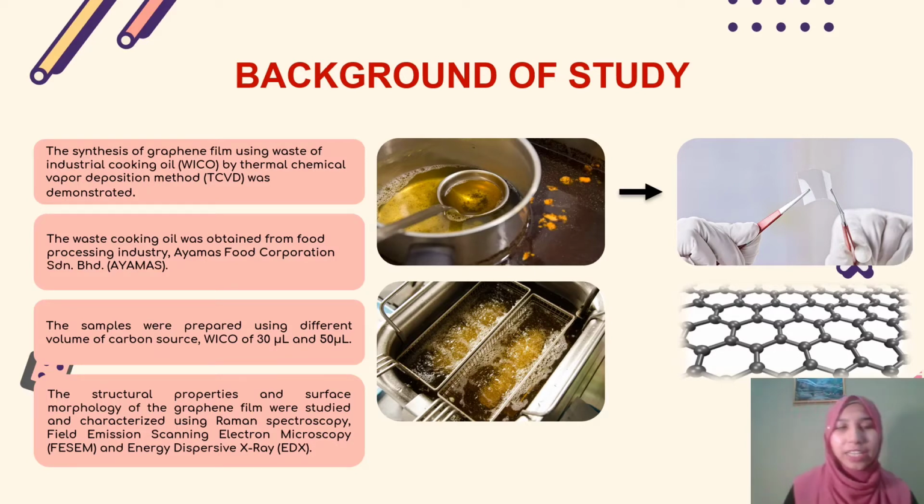Alright, for the background study, today many researchers have a necessity to make graphene out of waste. Many previous studies have enjoyed great success in producing high quality graphene. In this study, graphene film is synthesized using a waste carbon source, which is industrial waste cooking oil or WICO, by thermochemical vapor deposition method (TCVD). Basically, we wanted to produce graphene film from waste carbon source, which is industrial waste cooking oil, using a method known as thermochemical vapor deposition method.